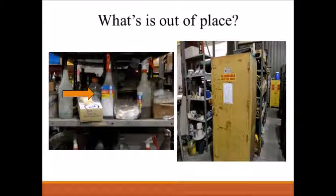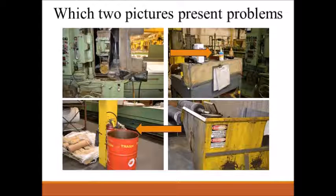These bottles indicate they contain a flammable liquid and therefore should be stored at all times when not being used in a flammable cabinet. One of these pictures has a bottle with a flammability of 3, and it should always be put away when not in use. The other has a trash can in front of a fire hydrant. Always unblock an extinguisher if discovered.